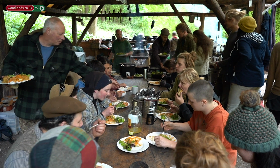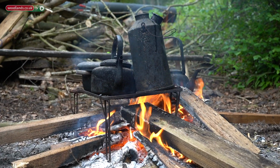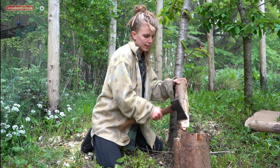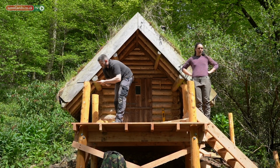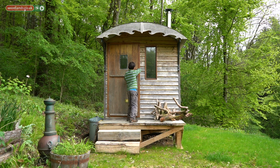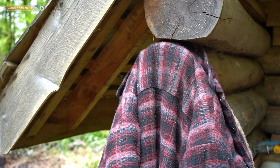Yeah, it's one of the great pleasures, and one of the things about running the woodland that I've always had in the back of my mind is that yes, people come here for a course, or they come here to do a specific thing, but they're also getting a taste of a low impact sustainable lifestyle and realise that you can live well, eat well, and just have a great time with less.